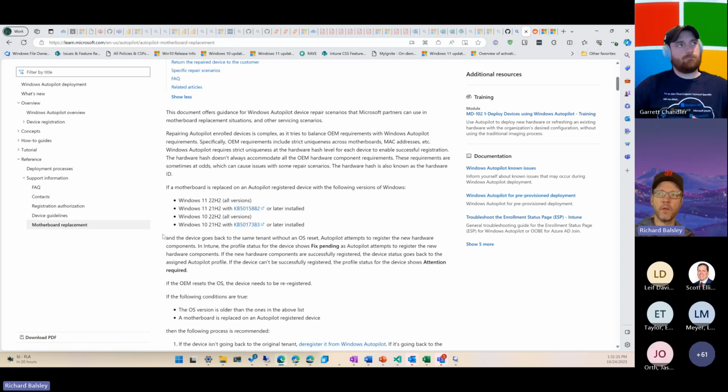If you are on any of these supported releases of Windows and the device goes back to the same tenant without an OS reset, then what Autopilot is going to do is attempt to register the new hardware components. And so what you should see in Autopilot for the profile status is the device shows fix pending as Autopilot attempts to register the new hardware components. If the new hardware components have successfully been registered, then the device status goes back to the assigned Autopilot profile, and everything should work as expected. However, if the device cannot be successfully registered, then the profile status for the device shows attention required.